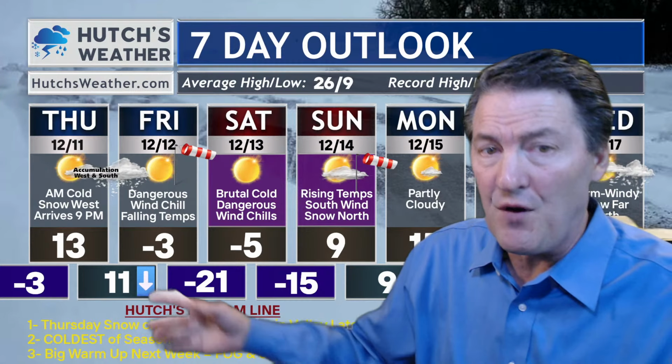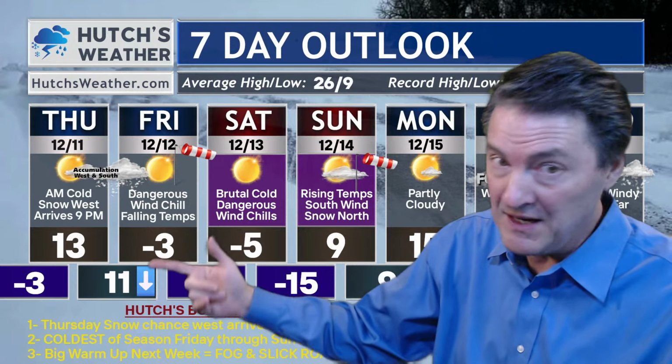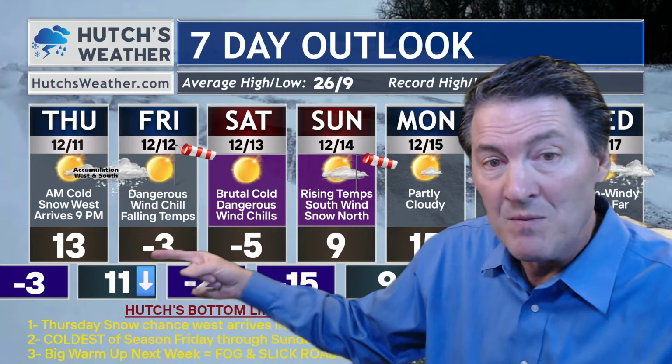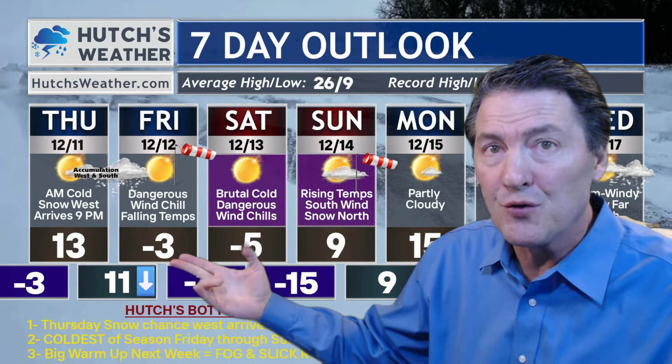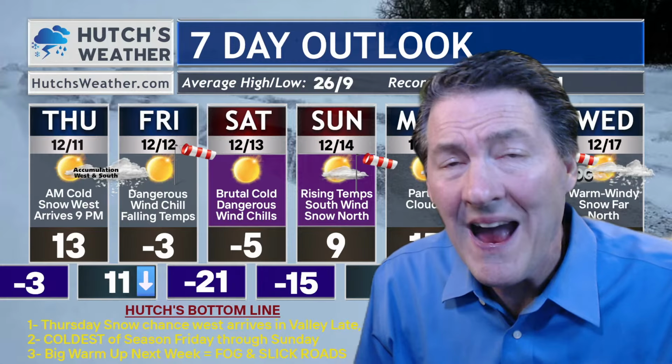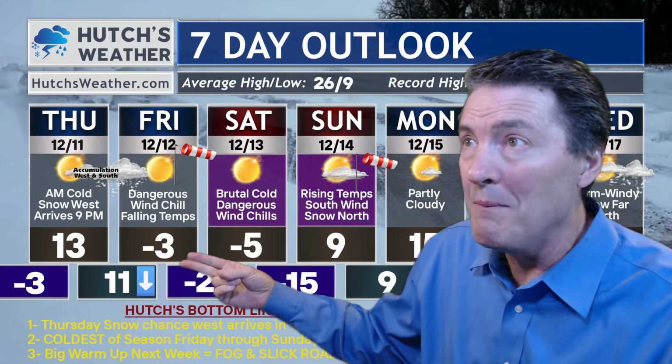You wake up on Friday morning, Hutch's 7-day forecast. Here's the difference. This is your morning temperature. It happens between Thursday and Friday. And in the morning, we'll wake up with 11 with a down arrow. That's not good. That means your temperatures are falling through the day to 3 below as you're getting ready to head out the door on your way out of the office or the school building for that matter.